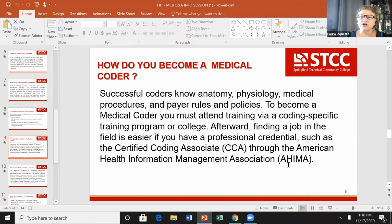So how do you become a medical coder? Well, first of all, they don't hire people right off the street. That was the good old days, maybe 30 years ago. Now you have to be a trained medical coder. You have to go to a qualified school. And once you finish schooling, you want to sit for your coding credential. There are not very many healthcare organizations that will hire somebody without a coding credential. And again, this credential is put out through AHIMA, which is the same organization for the RHIT. But for coding, AHIMA is not the only organization, as you'll see coming up.